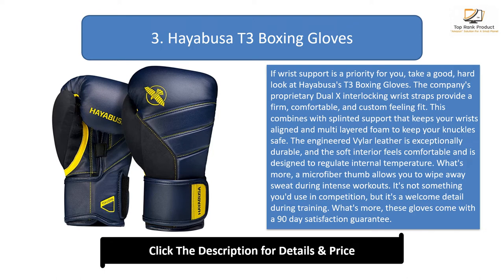The engineered vinyl leather is exceptionally durable, and the soft interior feels comfortable and is designed to regulate internal temperature. What's more, a microfiber thumb allows you to wipe away sweat during intense workouts. It's not something you'd use in competition, but it's a welcome detail during training.